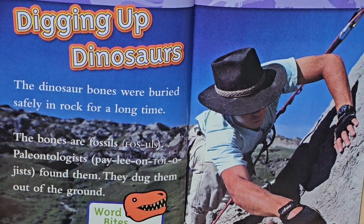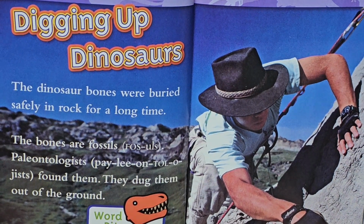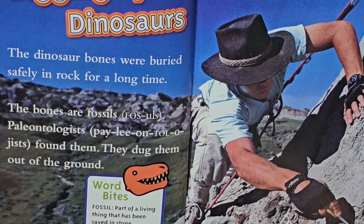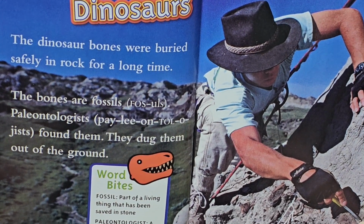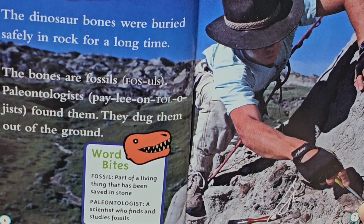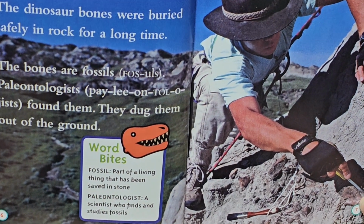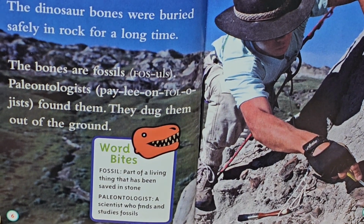Digging up dinosaurs. Dinosaur bones were buried simply in rock for a long time. The bones are fossils. Paleontologists found them. They dug them out of the ground. Word bites. Fossil: part of a living thing that has been saved in stone. Paleontologist: a scientist who finds and studies fossils.